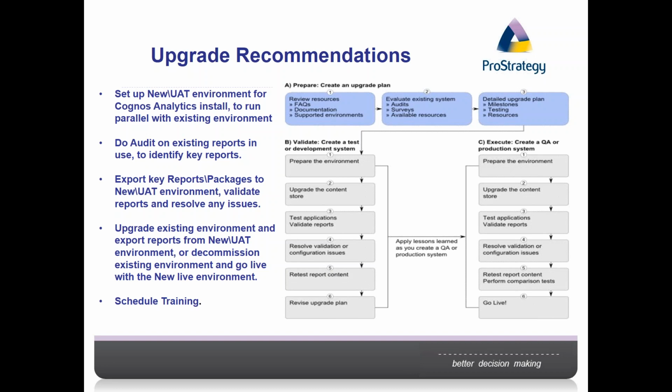Validate any report issues, as there might be a slight difference with some Java, not that there'll be many. Then upgrade the existing environment and export your reports from UAT to that environment, or decommission the existing environment and go live with the new live environment, and then schedule your training.